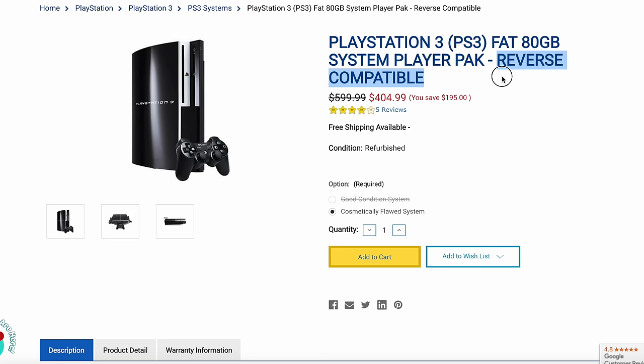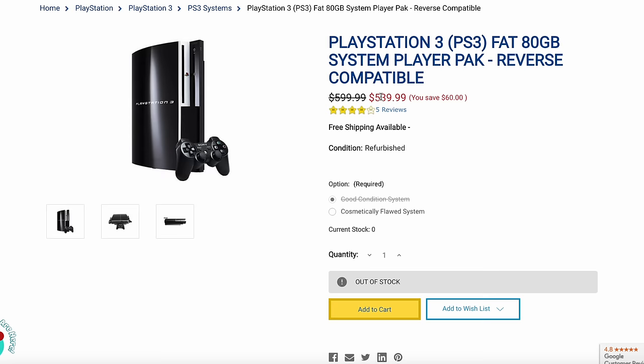All right, guys, we got everything plugged in now. And I don't think I mentioned it yet, but they actually called this console reverse compatible instead of backwards compatible. I'm not sure why. I've never heard that terminology used before. So I wanted to come back over here to the listing again and show you a few more things. Now, first of all, like I just mentioned, they call it reverse compatible. Not sure why, but that's what they call it. And I bought a cosmetically flawed system, which was $405. You can also get a good condition, which is $540, just really high prices. That's why I'm so disappointed about the controller.